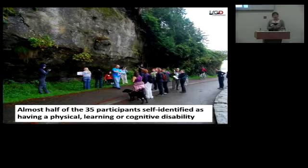And as Chris said, of the participants that we had on the field trip, almost half of them self-identified as having some kind of a learning, physical or cognitive disability. So we had people that were visually impaired, hearing impaired, mobility impaired, autistic, learning disabilities, and on quite a wide range of the spectrum as well. So in terms of diversity, we actually had a much greater range of diversity than you would expect to encounter on a typical geology field trip. So we didn't really make things that easy for ourselves, but it did allow us to take into account the widest range of possible issues that we may be faced with in terms of undergraduate fieldwork.